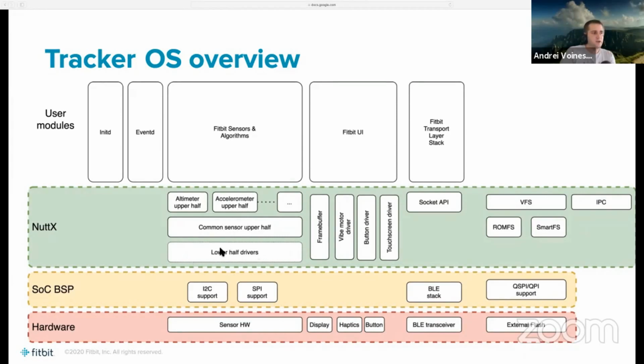These are all built on top of a common pattern, which is the common sensor upper half. And then there's the lower half drivers, which had to be specific to each tracker. These rely on the board support package with I2C support or SPI or QSPI or whatever connection was needed to those parts. And then it ties to the sensor hardware.